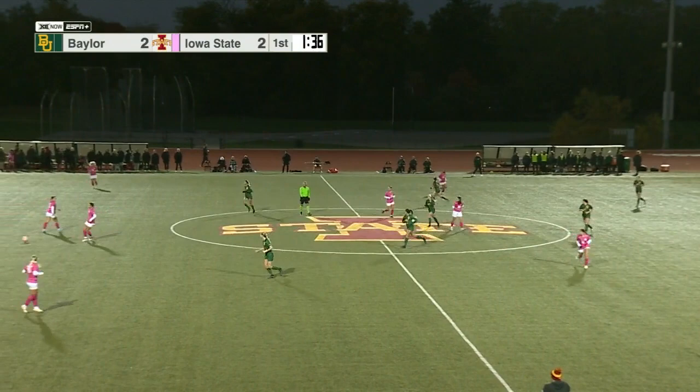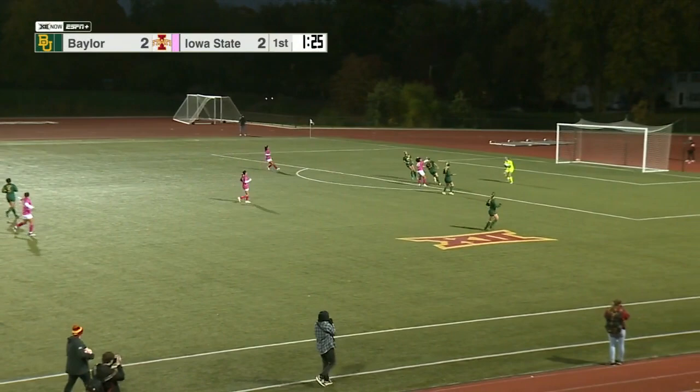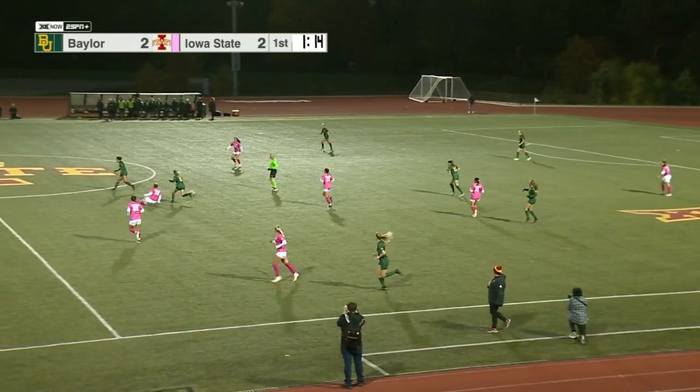Back in 2019, she had a hat trick at West Virginia as this one comes the other way, as we're having some back and forth here. Yeah, both teams are hungry. That's what you can see. For Koyman, it should be said, that's her eighth career goal. Good effort by Eva Steckelberg for the Cyclones.